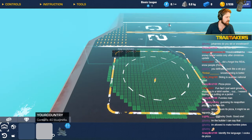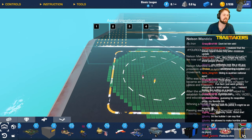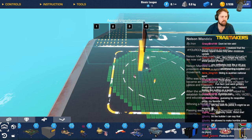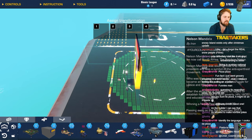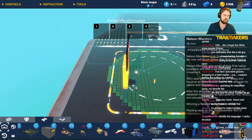It's your creation. Okay. We're almost done with the Steam builds here. Just one more, and that's Nelson Mandela by Iron. Nelson Mandela made the foundation of what we now call South Africa, the Rainbow Nation. Nelson Mandela was South Africa's first native president and was a symbol of the anti-apartheid movement, who was then imprisoned for 27 years and became an international icon of the struggle for justice and freedom. After the atrocities of apartheid, he helped to establish foundations to fight poverty, HIV, AIDS, and education inequality, winning a Nobel Peace Prize in 1993, passing away on the 5th of December 2013.